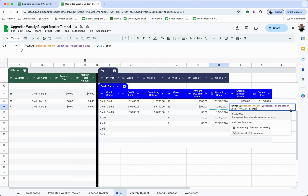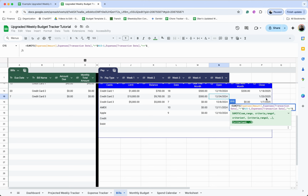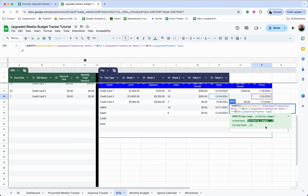Then we're going to put transaction date after a comma, then a comma inside quotes, less than or equal to, ampersand, the close date on the other side, minus 1, comma, payment type, comma, then select the card.